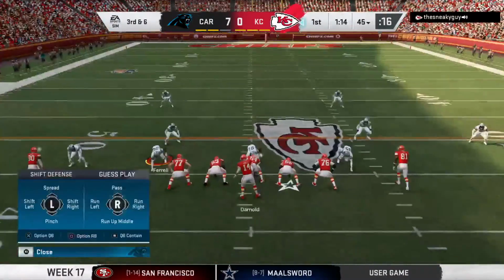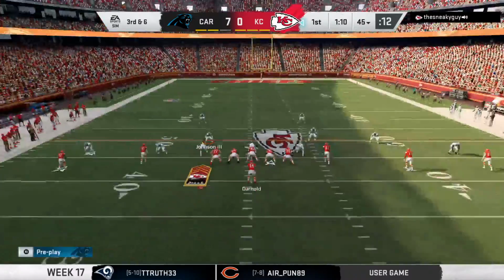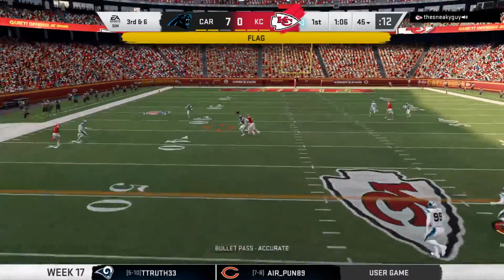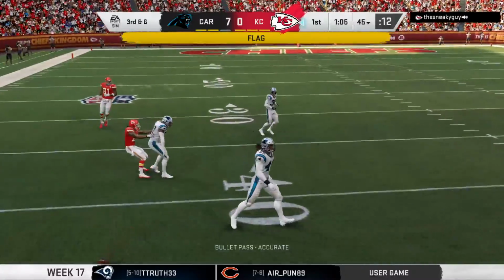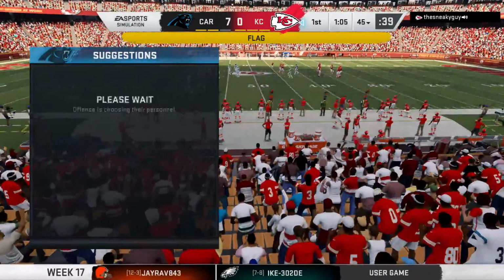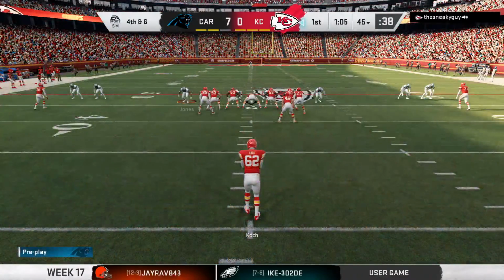The Panthers turn to their nickel set here as they get ready for 3rd down. The shotgun snap for Darnold. And this will be broken up and incomplete. Now a penalty flag down, and they may be going backward here. So instead of giving them another 3rd down, they'll decline it, brings up 4.